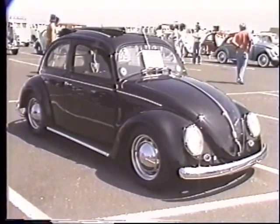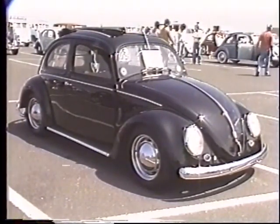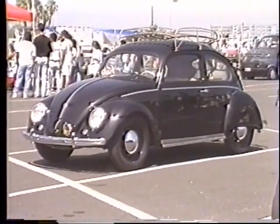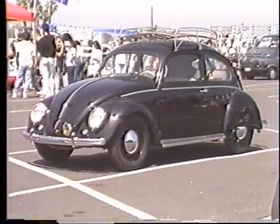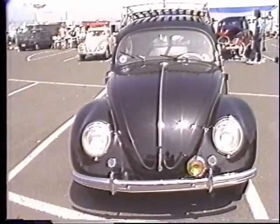It's also a sunroof model and has a nice black paint job on it. These cars have the chrome on them, and they were deluxe models. The standard models, like we say, didn't have chrome. This one has a nice fog light in the front, original roof rack, and many other accessories. It also has the grooved bumpers, and they have round horn grills on the split window Bugs.